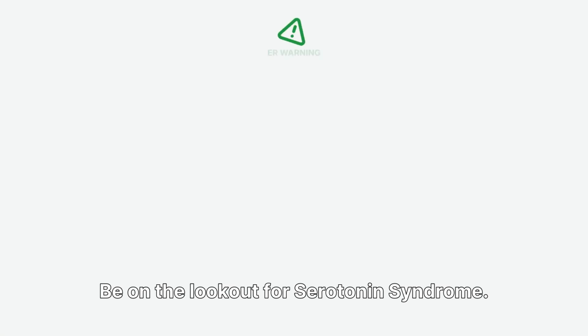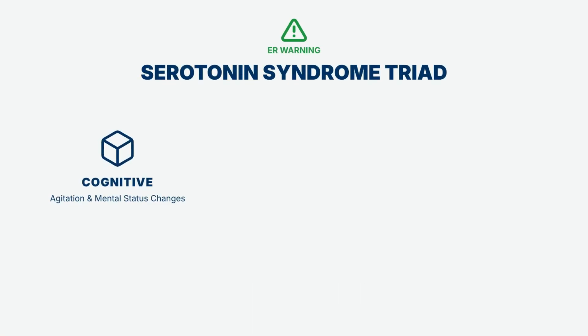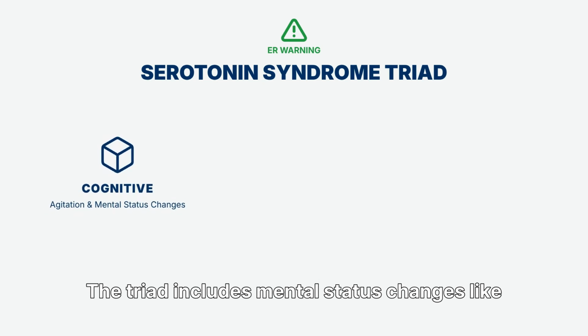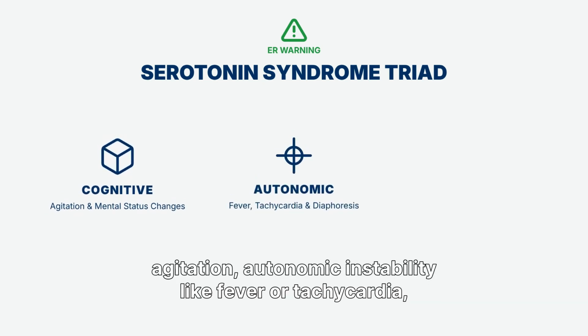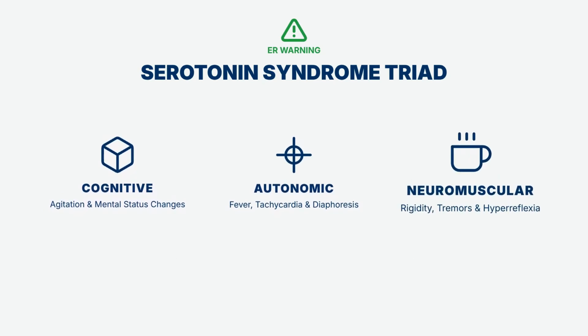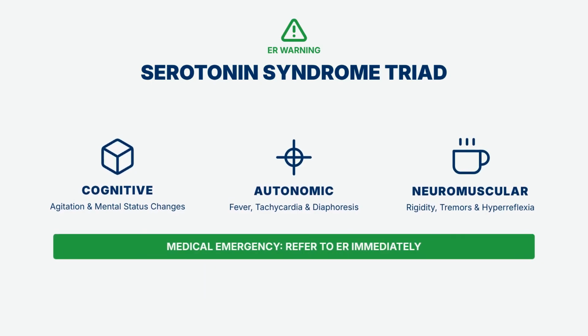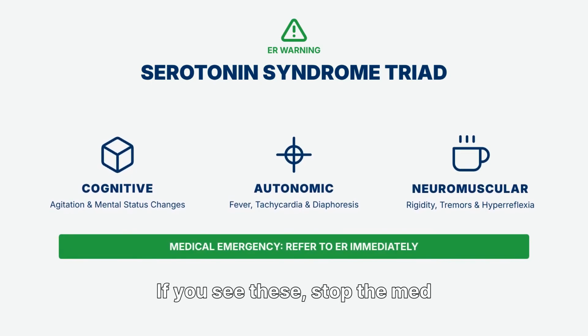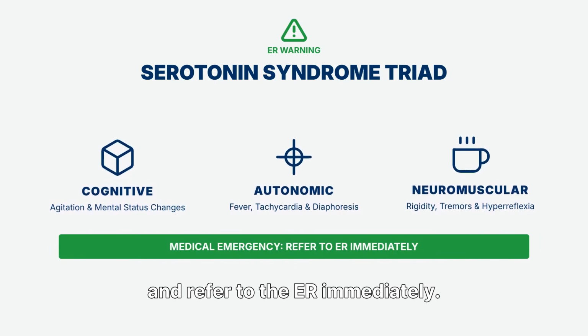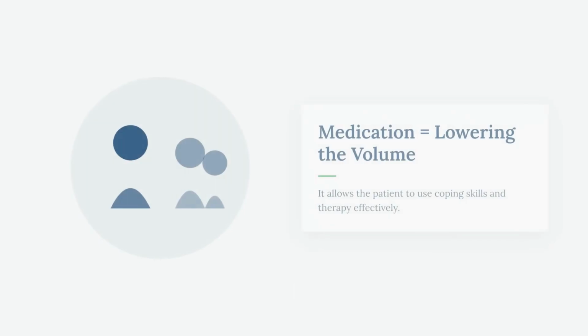Be on the lookout for serotonin syndrome. It's rare but life-threatening. The triad includes mental status changes like agitation, autonomic instability like fever or tachycardia, and neuromuscular hyperactivity like tremors or rigidity. If you see these, stop the med and refer to the ER immediately. It's a medical emergency.